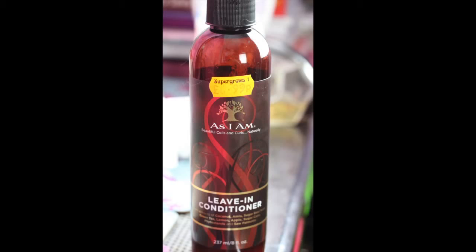Every time I do my wash day, I always find an alternative way to keep my hair moist, but I picked up the As I Am leave-in conditioner. I really love the co-wash and the twist defining cream. In the first video that I did when I mentioned the As I Am products, I used it the wrong way, but I'm going to share with you soon how I use it and why I now love it. But I picked up the leave-in conditioner and I just think it's amazing.